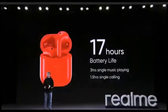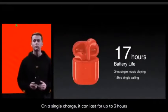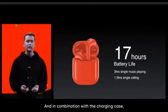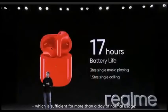As for battery life, Realme Buds Air Neo is the most reliable companion. On a single charge, it can last for up to 3 hours of continuous music playback, and in combination with the charging case, it can achieve a total battery life of up to 17 hours, which is more than sufficient for a day of normal usage.